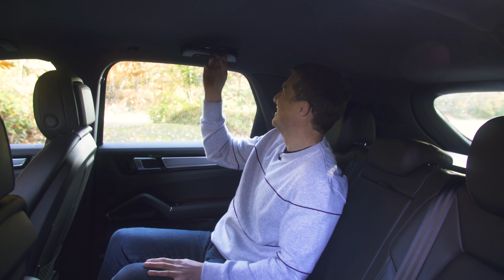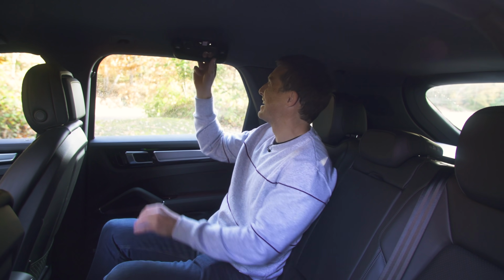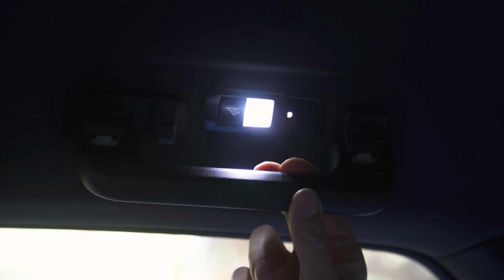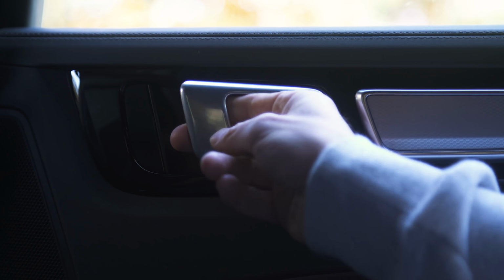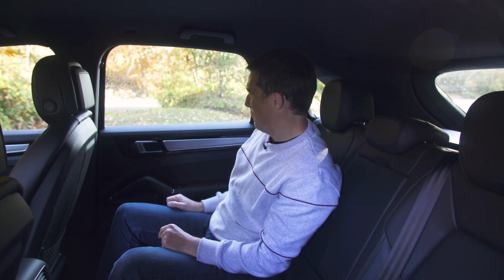And speaking of quality, look at this, that grab handle. Look how expensively damped that is. And I like the fact the rear reading light is very bright, and it's a little LED. And the rear door handles, solid metal, feel expensive.